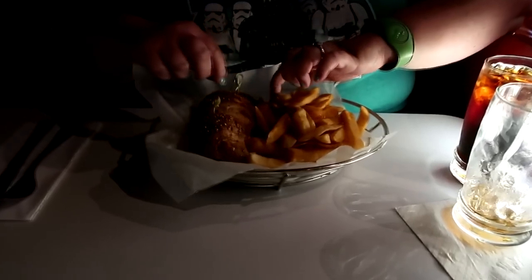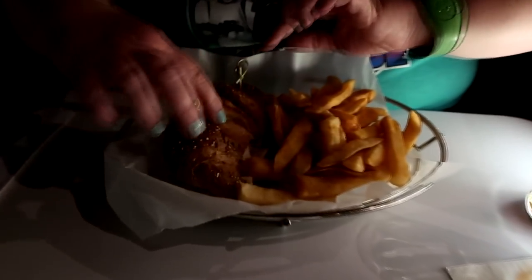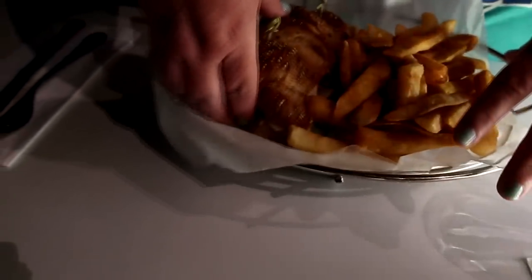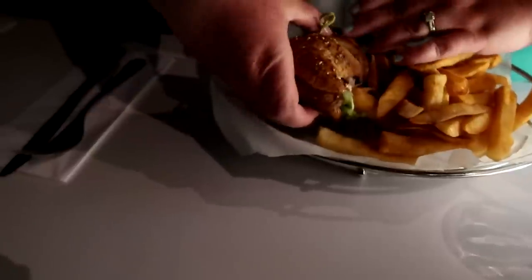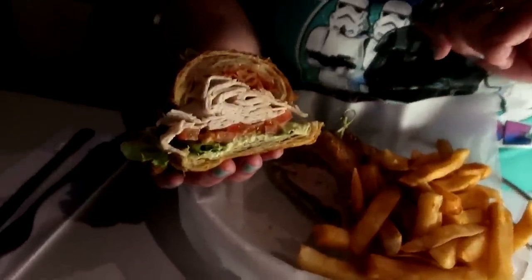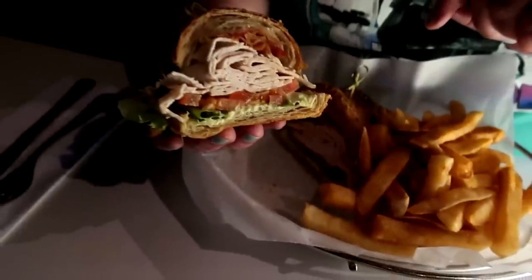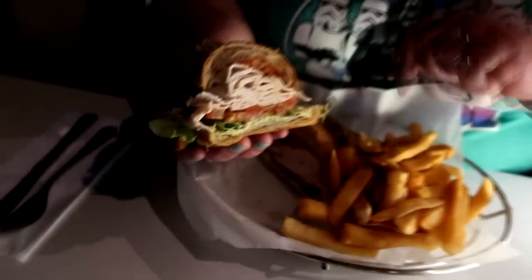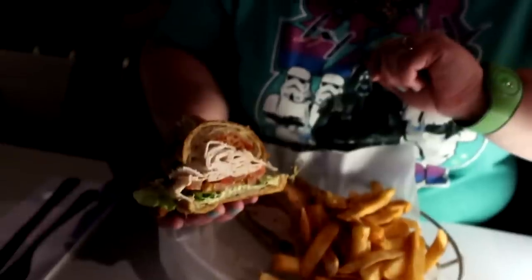What I ordered this time was a turkey croissant. The croissant is a whole grain croissant, and as you can see, there's bacon, tomato, lettuce, and freshly sliced roasted turkey, and it comes with a side of fries. I thought it was incredibly delicious. The croissant was nice and flaky. The meat tasted incredibly fresh and beautifully roasted, and all of the veggies on the sandwich were nice and crisp.